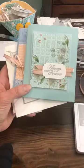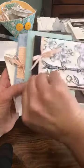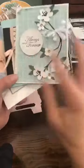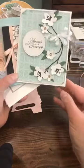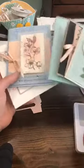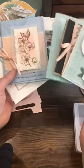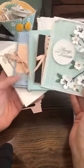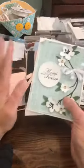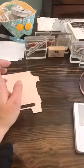Forever Blossoms stamp set. And again, this stamp set and the dies will be available. This one really is pretty too. These will be available in the new catalog. They just won't be available as a bundle anymore, so you won't save the 10%. You'll have to get it all separately, which is fine. They'll still be available. But I want to show you some other things that are retiring.